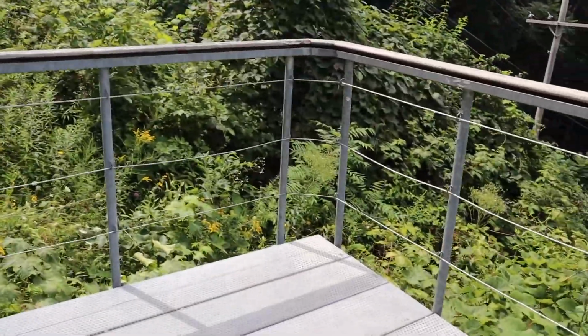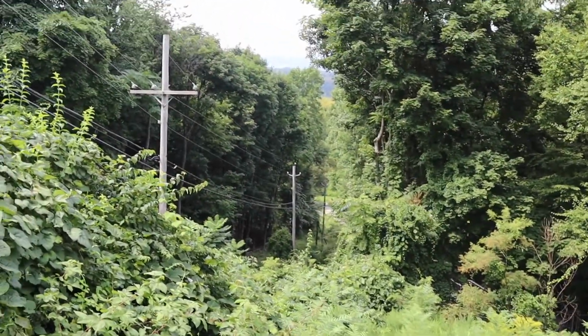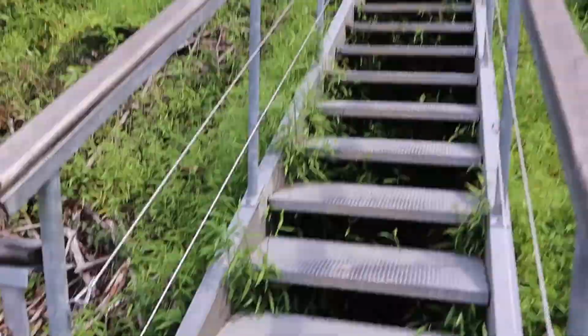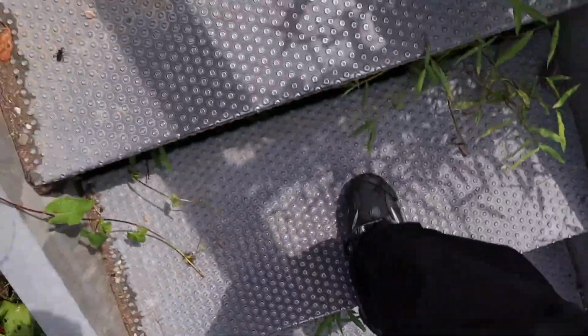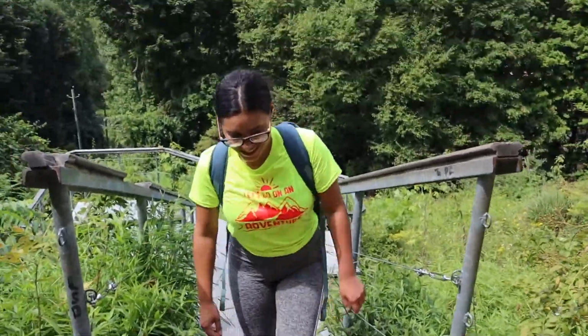So we're coming out to this little, it's like a little balcony here, with a nice little overlook. It's a little bushy now, so it's a little hard to see anything. But we just got a few more steps to go up. We just finished with these steps. Just got a few more steps to go before them steps are done.